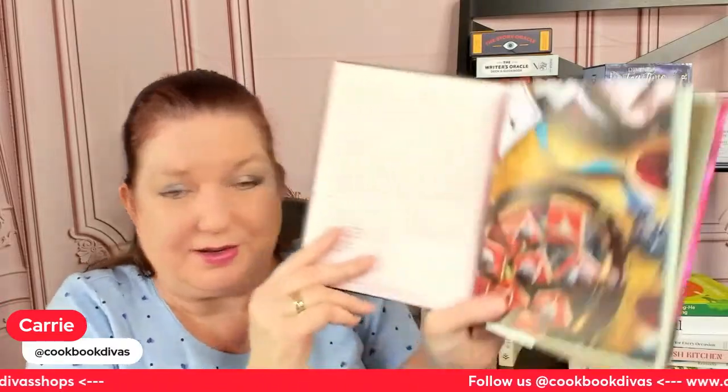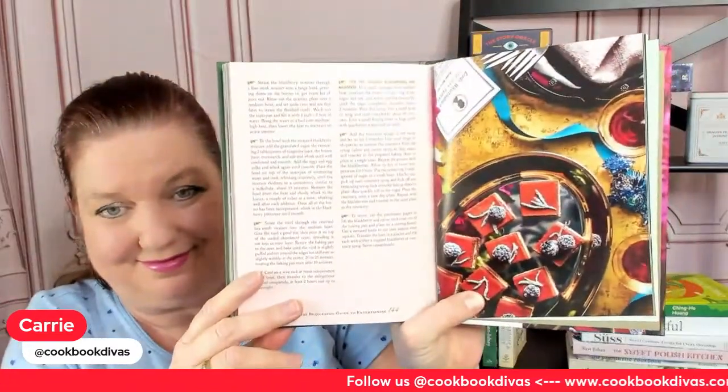Let's look at a couple more recipes. Blackberry and citrus curd bars. Please have a photo. Oh, they do. Gorgeous. So this is the official Bridgerton Guide to Entertaining, how to cook, host, and toast like a member of the ton. Let me know if you have any questions about it.